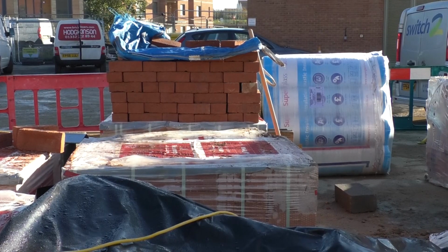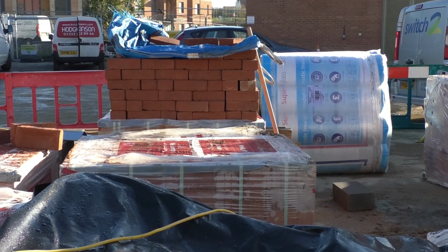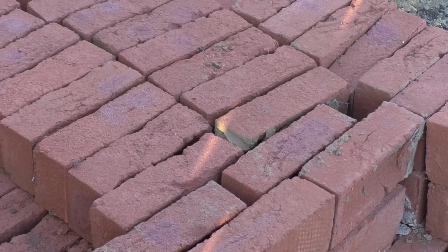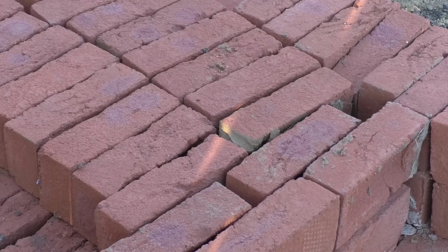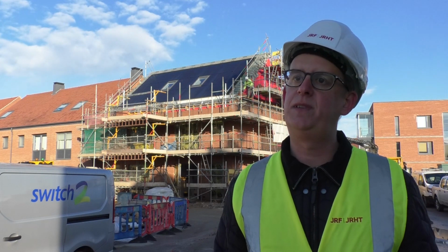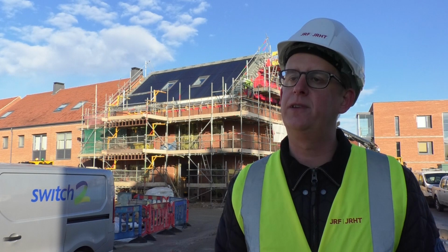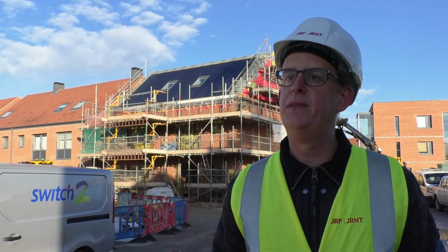Let's say if we can get more affordable homes built more quickly, if we can turn homes around in 10 to 12 weeks as opposed to 6 to 7 months, then clearly we can start housing people much more quickly. And I think the benefit of this type of approach is it's about quality as well. It's not just about getting homes quickly, but it's also making sure the homes are good quality products that will last 60, 70, 80 years.